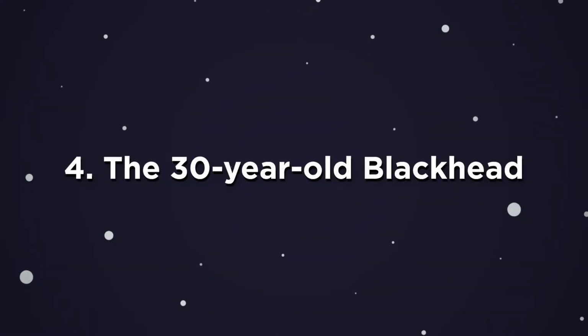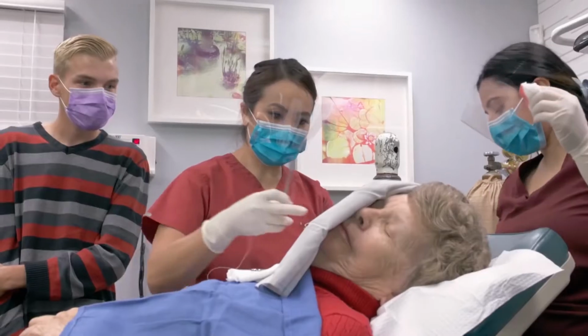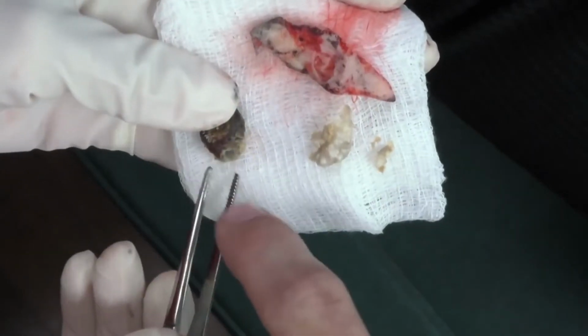Number 4. The 30-year-old blackhead. One of Dr. Pimple Popper's worst cases is this 30-year-old blackhead, almost the size of a fingernail. This blackhead doesn't look like much compared to some of Dr. Lee's other cases, but there was plenty more hiding under the skin. The patient told Dr. Lee that he tried to pop it once or twice with no luck. Dr. Lee even had to use a bit of muscle to wrangle it out.